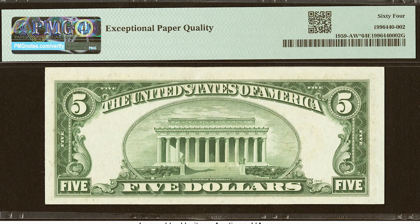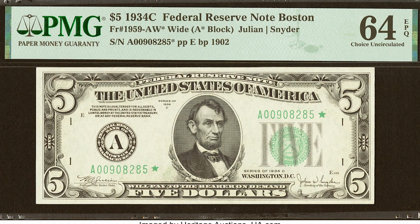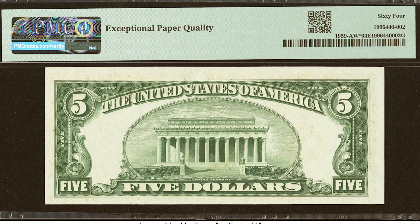When it comes to the value of your bill, you want to make sure that you're not folding it, because that will decrease its value and condition. The less folds that your banknote has on it, the more money it's going to be worth. This example sold for $660.